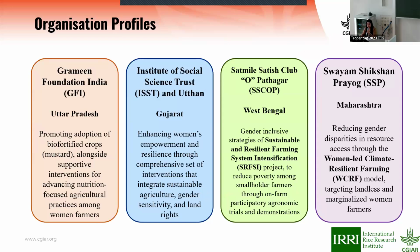So these were four organizations that have their different projects in different states of India. India has a remarkable diversity, and these alone research, they present unique contexts, and broadly they are showing a broader perspective of the subject. So talking about a brief of what these organizations were aiming at.